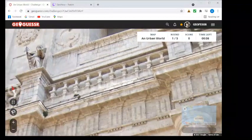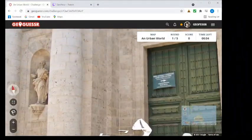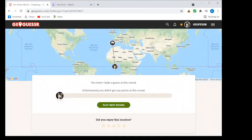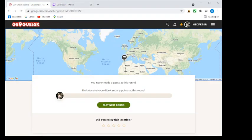Okay, and so now we have a very impressive church. White marble. Museo. Oh, yeah, I forgot to guess. Yeah, Valladolid. Okay, that's where it was.